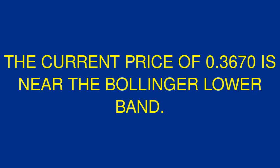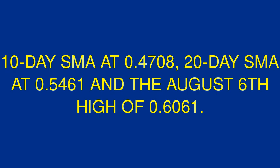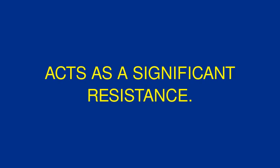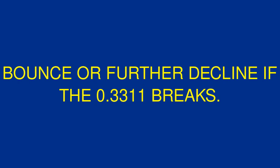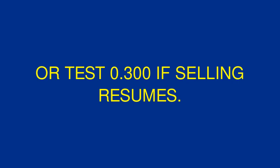Support and resistance levels. The current price of 0.3670 is near the Bollinger lower band. The key resistance levels include the 10-day SMA at 0.4708, 20-day SMA at 0.5461, and the August 6 high of 0.6061. The PSAR at 0.6357 acts as a significant resistance. Support levels include the Bollinger lower band at 0.2547 and the August 5th low of 0.1820. The price is closer to support, suggesting potential for a bounce or further decline if the 0.3311 breaks. Intraday movement may range between 0.3500 to 0.400 or test 0.300 if selling resumes.